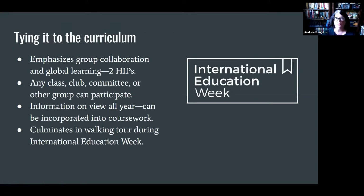The information was to be on view all year. So not only could it be incorporated in coursework as an initial assignment, but once the installation was on view, a course could use that installation as the basis for an assignment as well, learning from that installation or from all of them, and then incorporating that information into their class. So the plan was to culminate in a walking tour of all 17 study rooms during International Education Week.